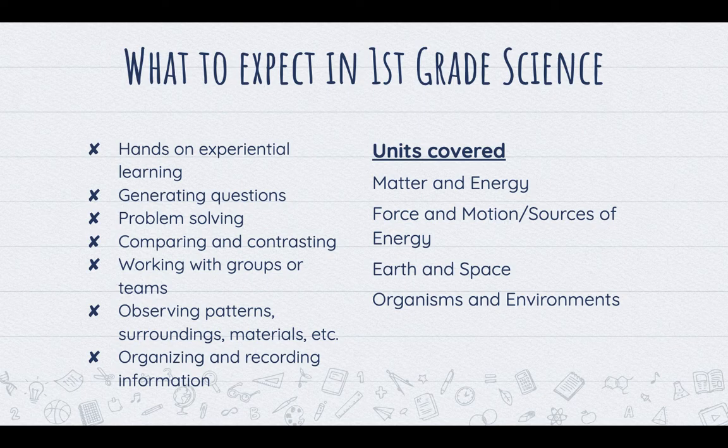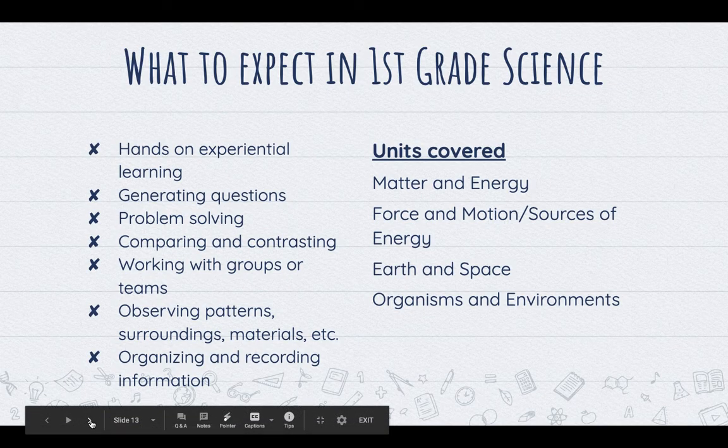A really fun example from this last year in first grade is we were given some beetles from the Dallas Arboretum, and we were able to look at their life cycle and observe and record what their life cycle looked like. So that's just one example of the fun that we're going to have in first grade science. The units that we're going to cover are matter and energy, force and motion and sources of energy, earth and space, organisms and their environments.